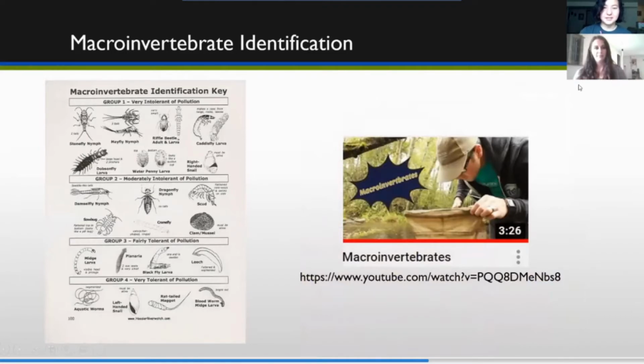So we have our identification key. On the Envirothon test, you will want to know a few of them and just how pollution intolerant or tolerant they are. If you look this up, you can see the different types that you'll find in pretty much any area in Washington. Things like mayflies, caddisflies, like we were talking about, or Dobson fly larvae, maybe damselflies and scuds, which kind of look like really tiny shrimp.